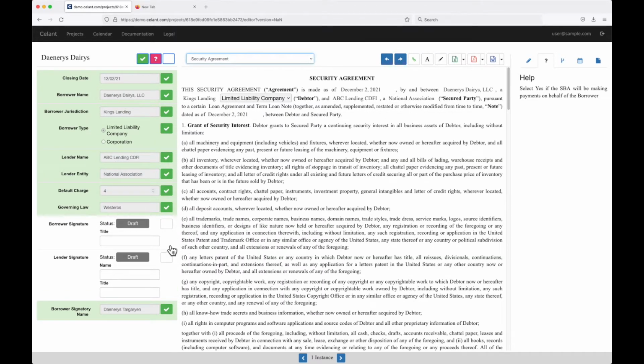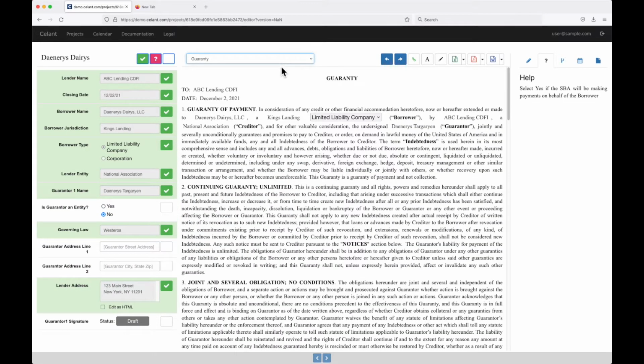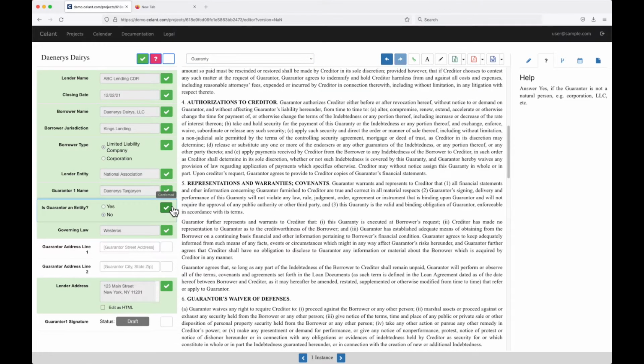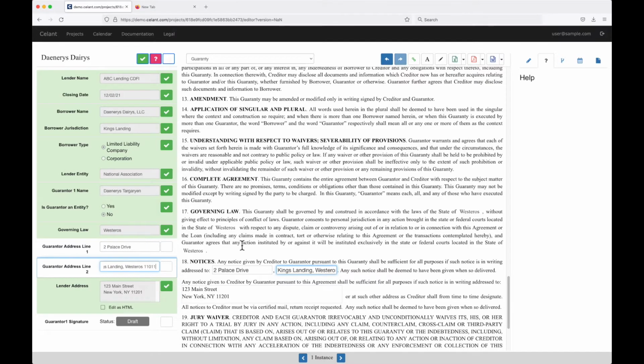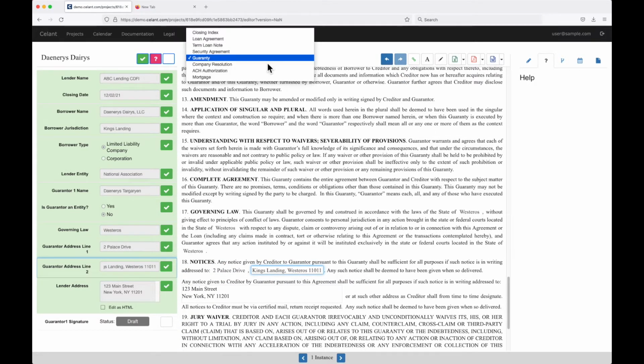Security agreement, okay, nothing new there. Guarantee, is guarantee an entity? No, it's an individual. Guarantor's address line. Just make something up here. Okay, good. I think you get the idea, which is that the more you fill out in the previous documents, the less you need to fill out going forward.